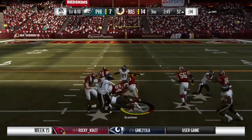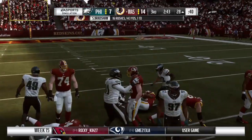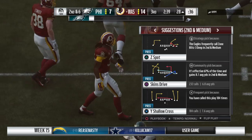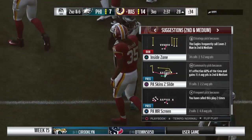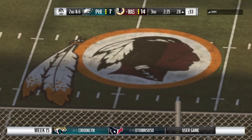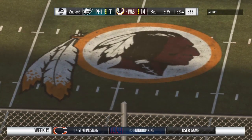And on the ground they go with a running back. And able to break one tackle, but then quickly brought down. The corner, Ronald Darby, comes up to get him. Brandon, all things considered, they have to feel pretty good about getting that type of a gain, considering the blitz that they just had against them.